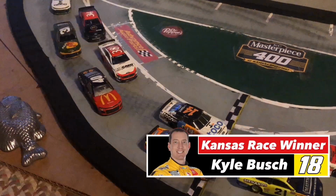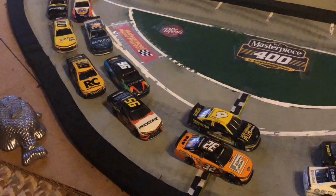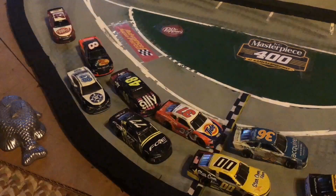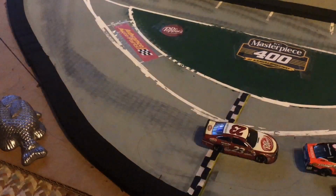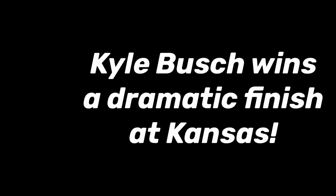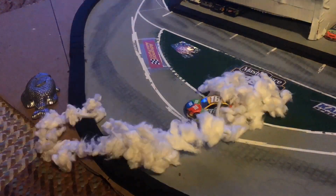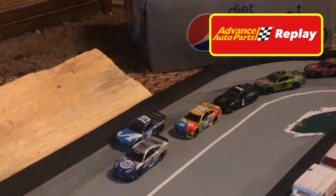Wow. Kyle Busch wins a dramatic finish here at Kansas. A hard hit for Kevin Harvick. Wow. Kyle Busch is going to visit victory lane for the first time in this series. Let's have a replay of that final lap crash.